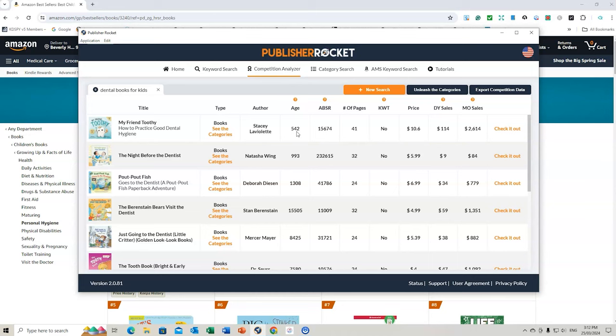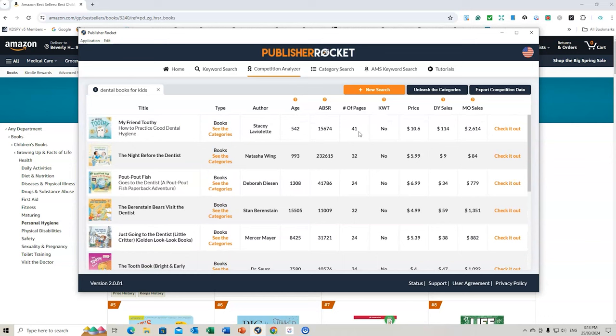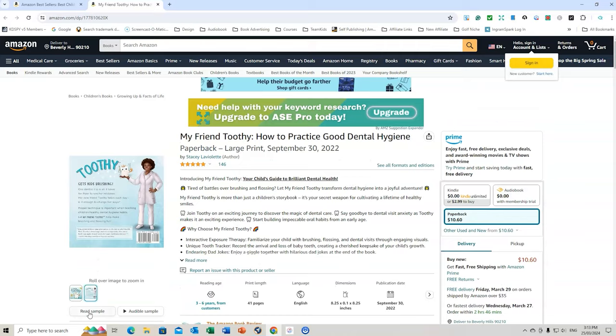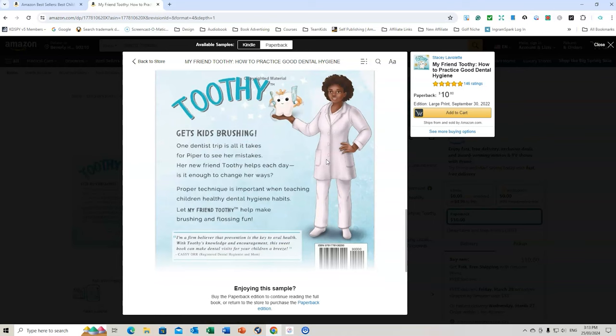And if we scroll down further here, you can see these books are a lot older. And there's no reason, though, with these books that you could probably look into it a bit further. So what we're going to do, we're going to check this one out here. So making monthly sales to $2,000, which is amazing for a book of 41 pages. We're going to go check it out. And then we can see this book. We go to read a sample, and we have a look through here. That looks like it's fairly simply illustrated too, and it's talked about kids brushing their teeth.